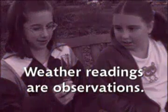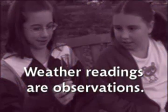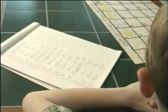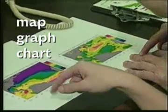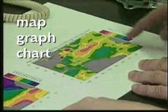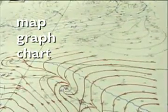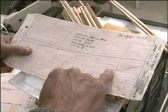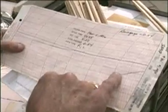When you take weather readings, you are watching or observing the different parts of weather. It ends up to be a lot of measuring and a lot of math. Instead of just writing down numbers, meteorologists put some measurements on a map, graph, or chart. Maps, graphs, and charts help to show a lot of information in a way that's easy to understand. We can see how the weather is changing by how the line slants on a graph.